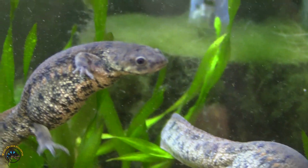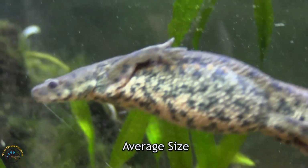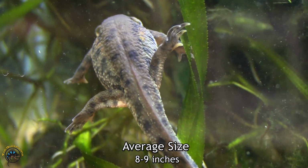They come from the Iberian Peninsula, so that's Spain, Portugal, and then they'll come up into the northwest coast of Morocco as well. Not a whole lot of them left in the wild. They are listed as threatened, and a lot of their populations are kind of extinct. These guys get, on average, in captivity, about 8 to 9 inches. In the wild, they've been seen up to 12, so they are smaller than an axolotl, but they are the largest newt species in Europe. They are one of the largest newt species in the world.